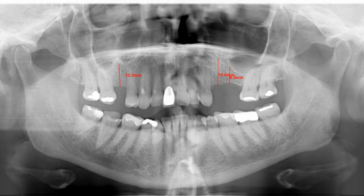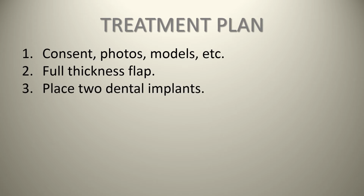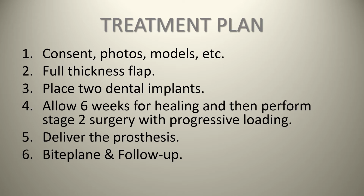So in the treatment plan, basically consent, photos, models, etc., a full thickness flap for the patient, placement of 2 dental implants, and allow 6 weeks for healing, and then perform a stage 2 surgery with progressive loading to basically let the bone heal, and then also, because she is a bruxer, to allow it to heal prior to putting a full size prosthesis on there, just in case she does start bruxing her teeth. It's not going to be detrimental to the implants. And then lastly, deliver the prosthesis and a biteplane and follow-up for this patient as well.